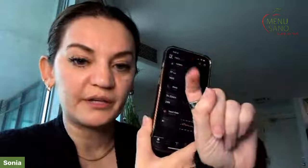So it's actually telling me that my sleep quality was 24%, and I slept for about 7 hours and 52 minutes, but it's telling me that my sleep quality is poor. It also takes the heart rate that you get from the Aura Ring and puts it in here so you can have all that data available.